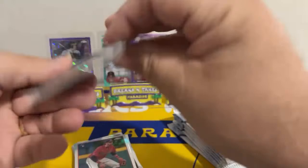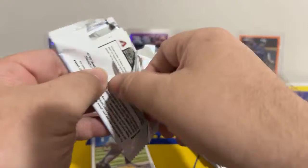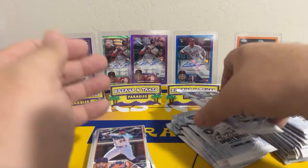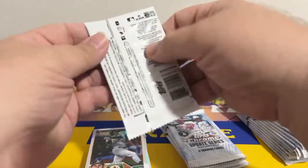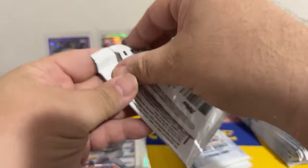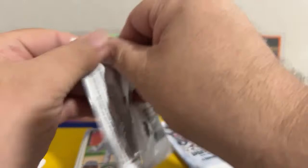Oh my gosh. Come on. Let's go. Why are these all upside down tonight? They're making me work. Topps is making me work tonight. Every one is upside down. Oh, they're messing with me on this box, guys. They're messing with me. Hopefully that's a good thing, though. Maybe they put something extra in here.